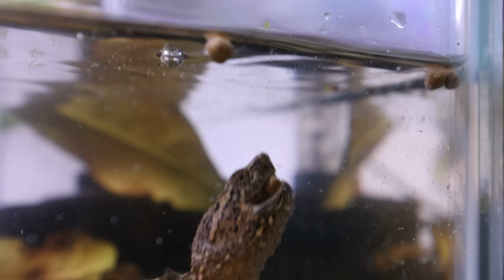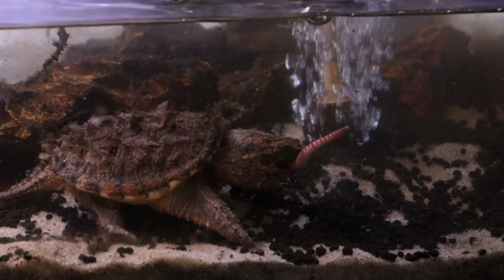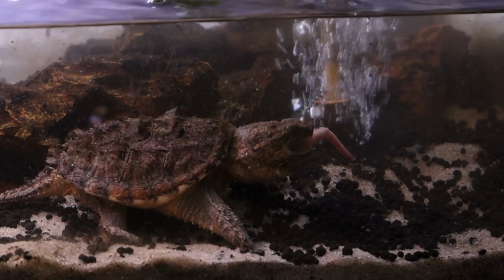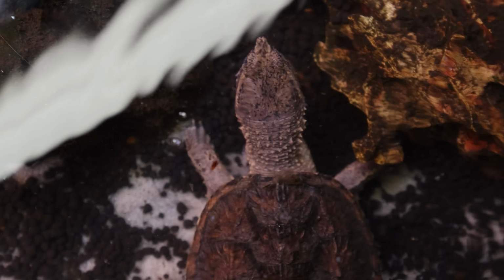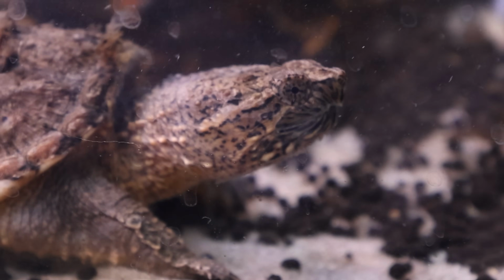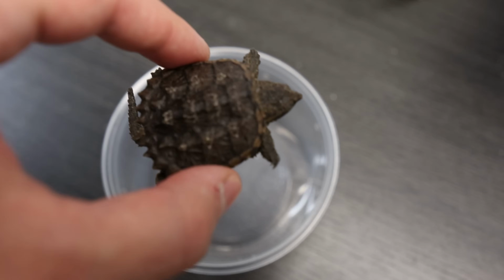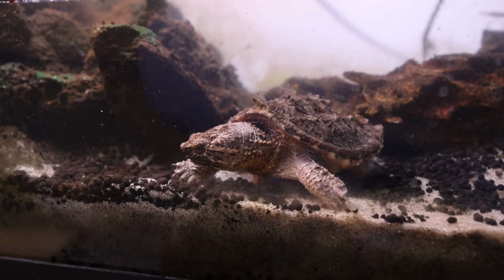Watching him go through his full feeding routine from pellets to fish to worms reminds me how fascinating and fun it is to take care of a snapping turtle. Dino's got a big personality and a big appetite to match. Dino's growing day by day, and it's crazy to think how far he's come since that first video. From a tiny baby snapping turtle to a full-on tank beast.